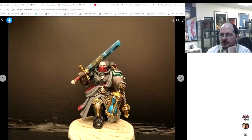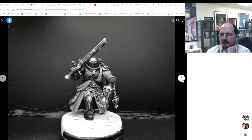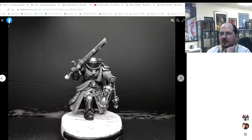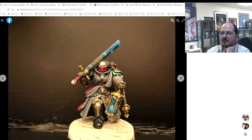Whatever this green thing is here, that needs to go away. I don't know what that is or why that is, but it should not be there. That is definitely not good. We do not want that color in this miniature. That does not belong. Make that the same red as everything else, or black like the armor, or whatever, but it definitely should not be green.